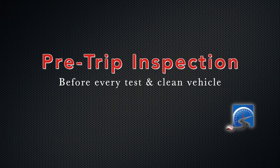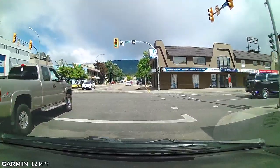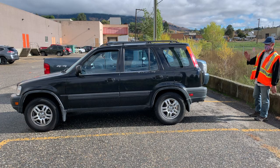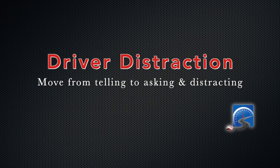Tip number 3, always do a pre-trip inspection on your vehicle before going down to the test center to do a test with a student. There's nothing more embarrassing than having a brake light out and the student is denied his or her test. As well, keep cleaning supplies in the vehicle. When you've got a bit of downtime, make sure that the vehicle is clean, the inside is clean, take it, get it washed. That way you're going to maintain a professional image and everything is going to work better for you.